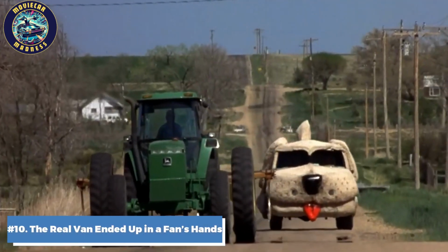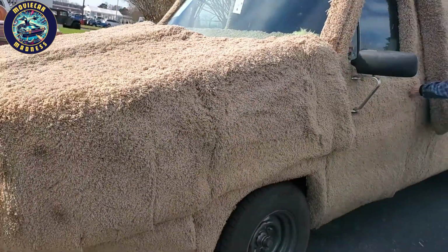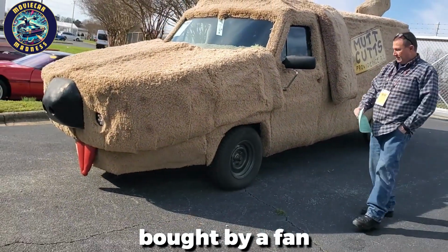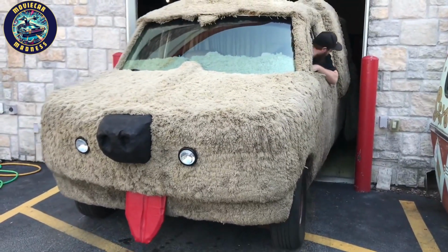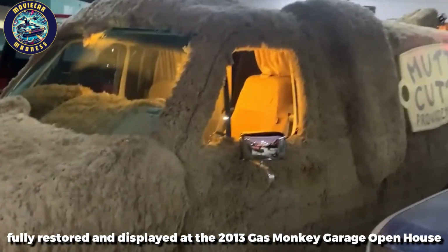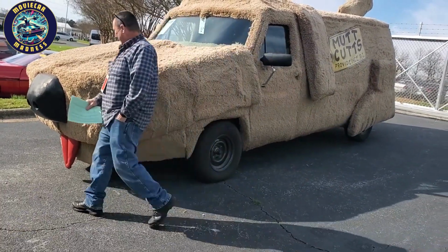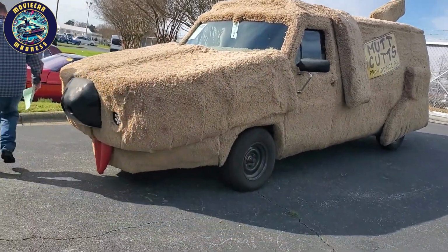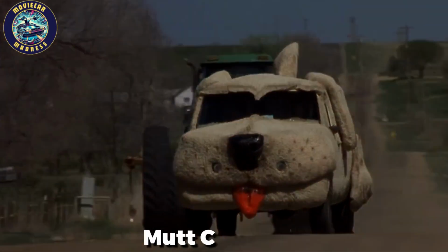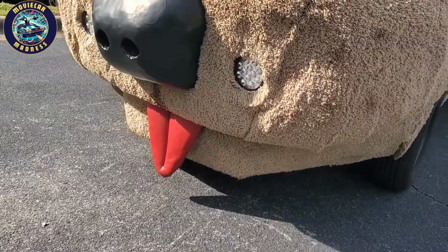Number 10. The real van ended up in a fan's hands. The original screen-used Shaggin Wagon was bought by a fan who later sold it to a team of restorers. After years of neglect, it was fully restored and displayed at the 2013 Gas Monkey Garage Open House. Today, the van is still out there, alive and well, just waiting for the next road trip with a couple of complete idiots.